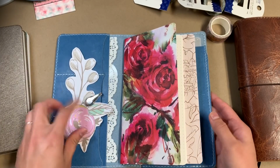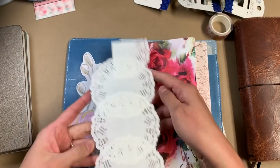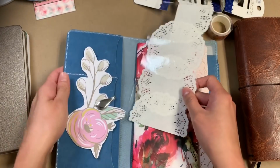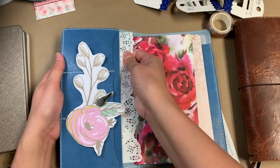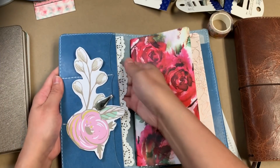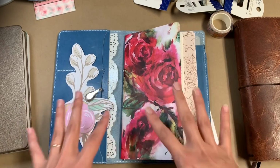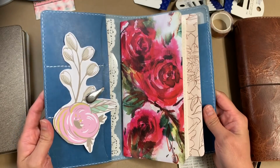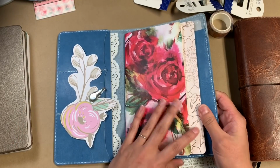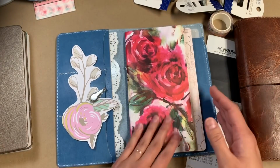This is just an ollie clip, and then I laminated a bunch of doilies together, all jacked up, but I just wanted the lace edges to poke out of here because the Mockingbird line is just so shabby chic, and I had to go with that. And is this not the cutest thing ever? I want to jump into this next once I'm done in my current journal and fill these inserts up really quickly.